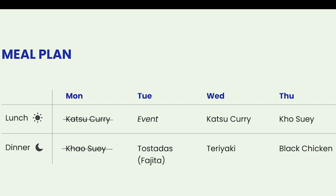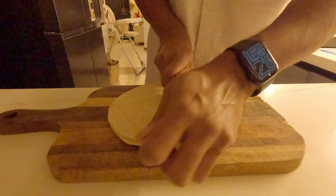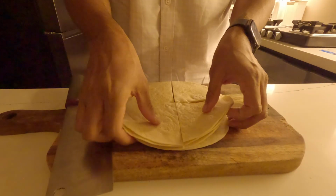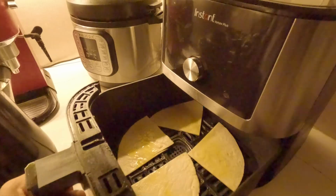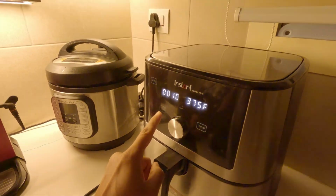On Tuesday, we stepped out for an event to meet some family friends over lunch, and dinner was a no-brainer. Some tostadas topped with those fajitas I had made on Sunday. So I started off by cutting a few store-bought tortillas into quarters, putting them in the air fryer basket and spraying them with some olive oil, and that went in for about 10 minutes at 375F.